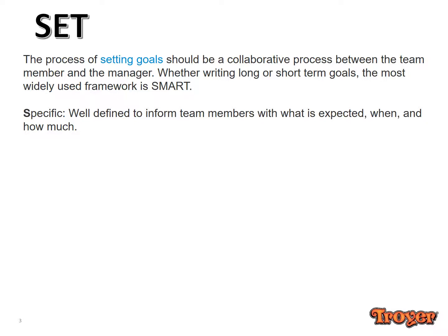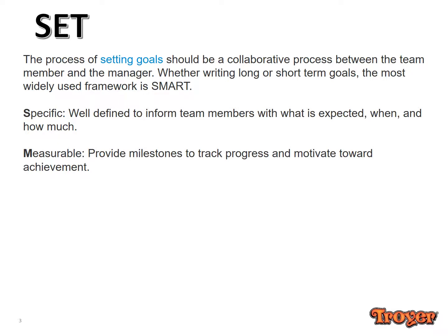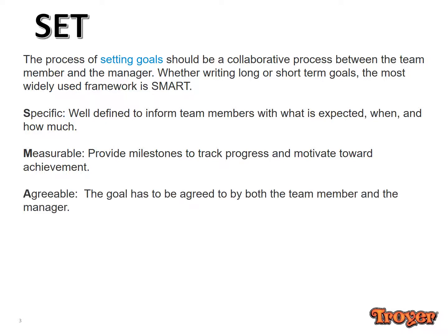The S means the goal is specific. And I'll use an example as I go through this. Here's an example. I will run an 8-minute mile. The M is measurable. By April 15th, I will run an 8-minute mile. The A means that the goal is agreeable. My wife and I agree that if I could run an 8-minute mile by April 15th, I would be healthier.